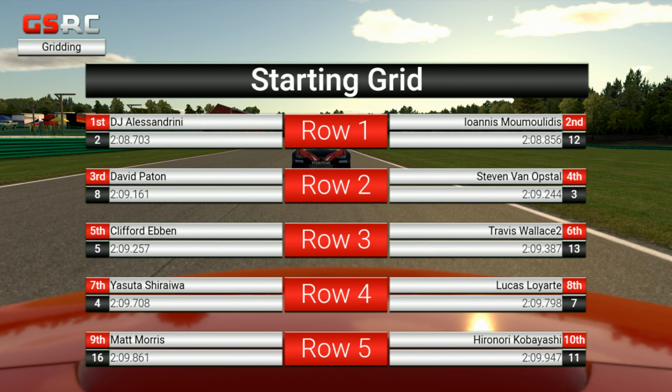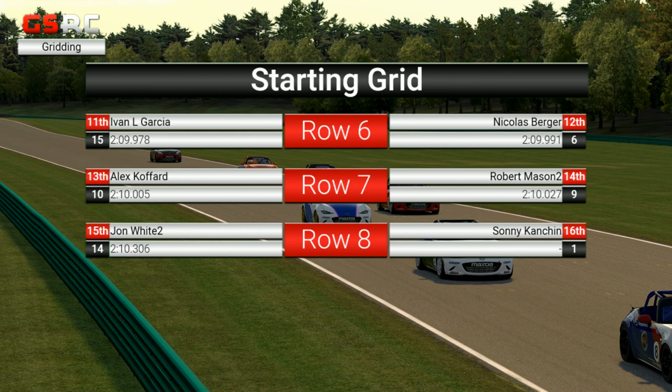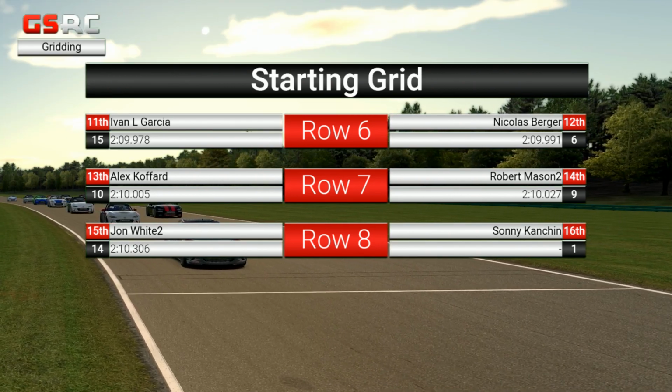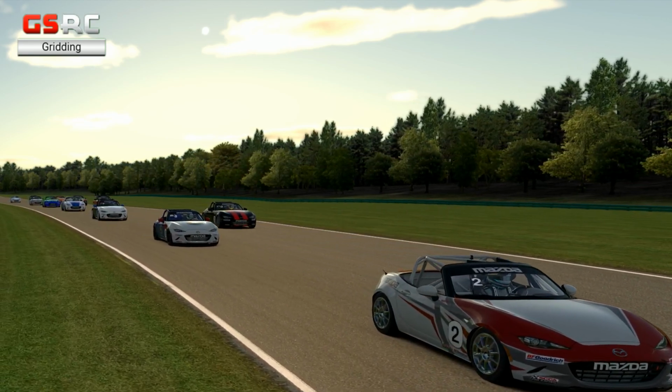The bullet train is here. Lucas Lorte in 8th, 9th, and 10th go to Matt Morris and Hironi Kobayashi in 10th position. All right, Chris, who you got next? There you see, we got Ivan Garcia there and Nicholas Berger in row 6. Alex Colford and Robert Mason fill up row 7. Then the final 2 drivers, John White and Sonny Ketchen, who, let's take a look and see if he, oh my goodness, there is a Sonny sighting as he sits back there in 16th position.